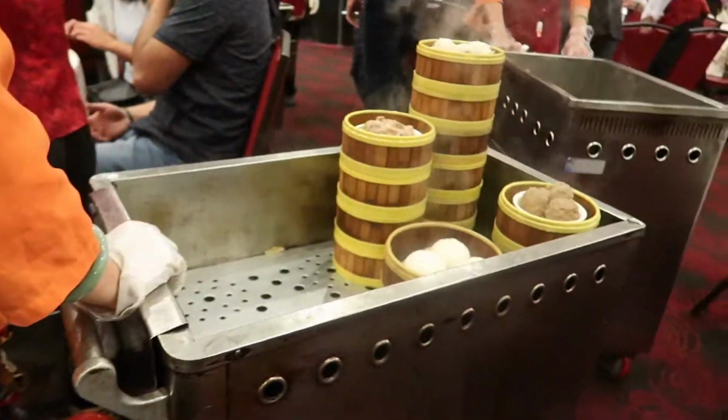Alright guys, so right now we are in the restaurant Jing Fong. I wanted to show you something, in case you want to come here. They have a different style of serving food. Whenever you come to the restaurant, they have carts where they serve you food, as you can see. That's the way you order food. Whenever you raise your hand, they come to your table, leave the dish you want to eat, and that's how you get your food.